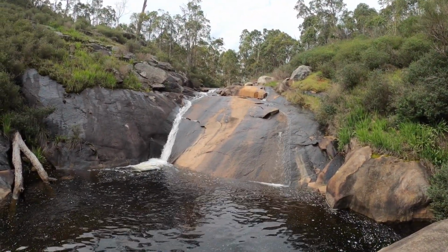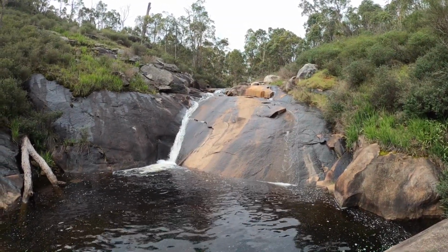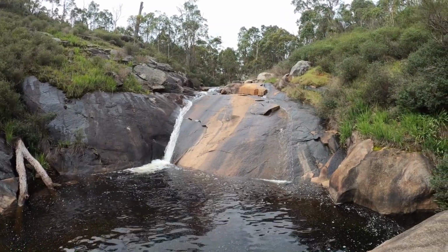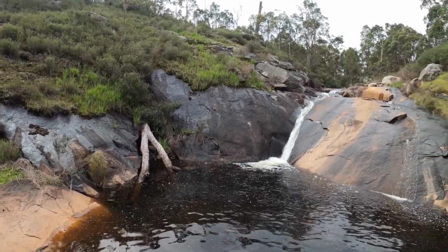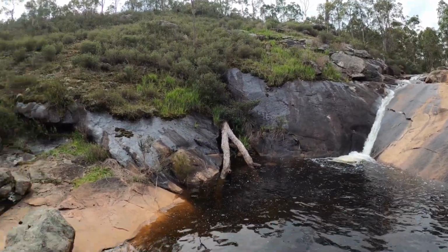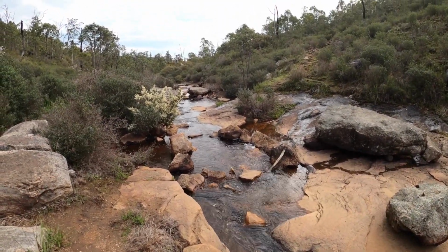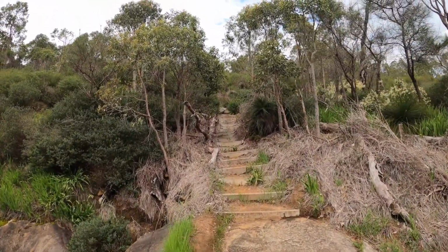But I might come back down one day with the drone and add some flights in over the falls so you can really get a good look at what the creek line does down here. Certainly worth taking a little backpack with your picnic and having lunch down here. It actually looks like someone's made a little circle there like a swimming pool for them. Alright, we'll go up the other side and see what we can find.